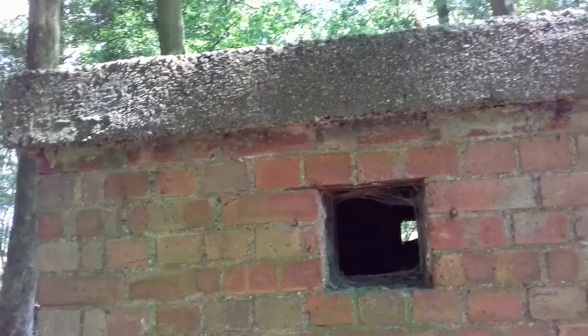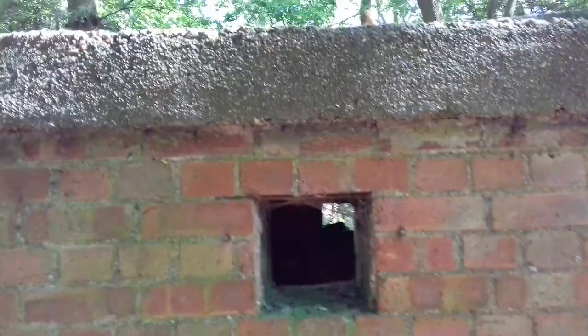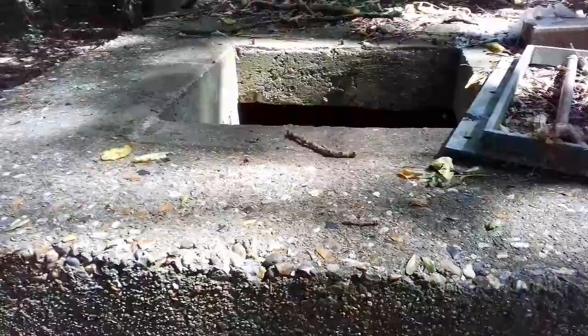Yeah, I've just climbed up there and had a little look, and there is a hatch on the roof. I don't know if you're going to be able to see this. If I peer over there, you might just be able to see it. There's the hatch there. I'm just having to point the camera at it and hope for the best. Yeah, there we go.